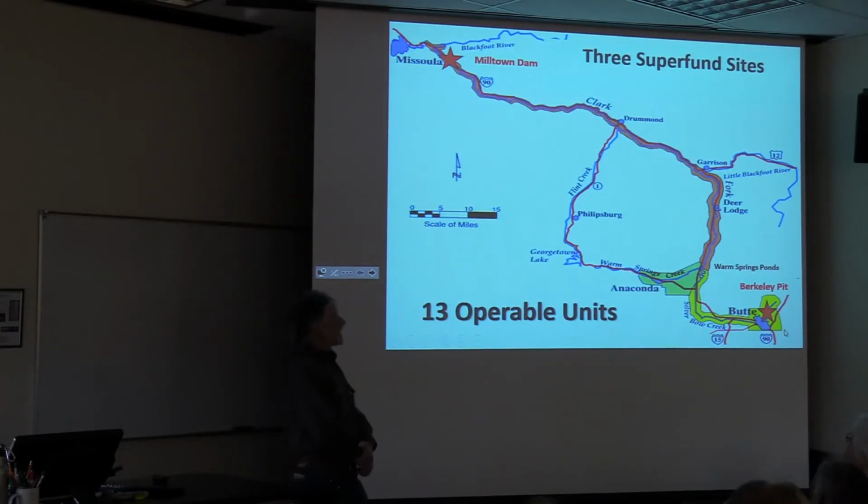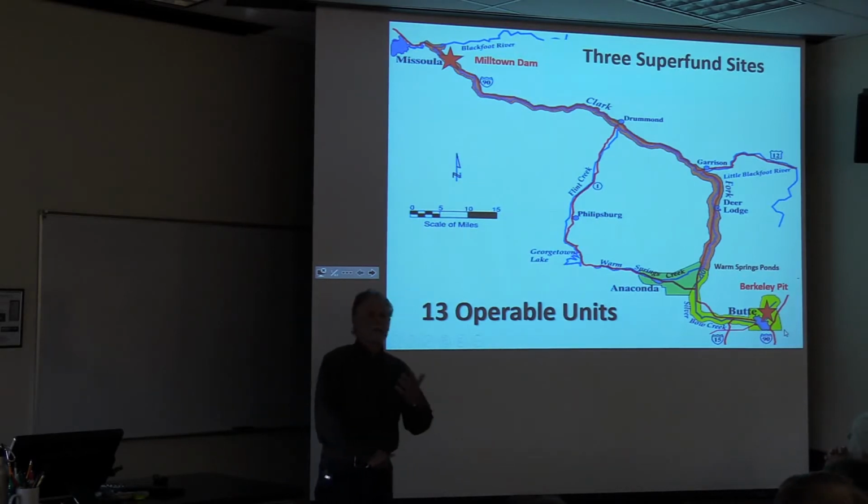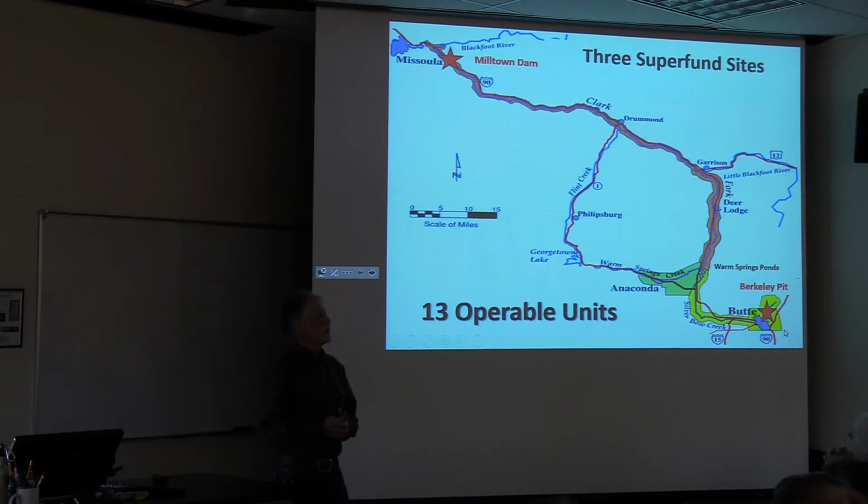And as the saying goes, how do you eat an elephant? One bite at a time. Each of those sites is so massive, they had to break it up into operable units. I've given a number of talks on Silverbow Creek itself, and recently I just got more interested in the ponds.